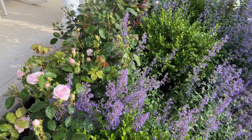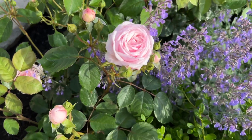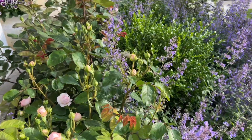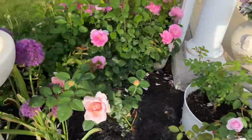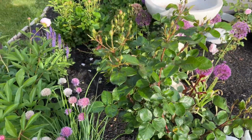Olivia Rose, starting to bloom. Very pretty too. I don't know if she's my favorite. I think there are better. I don't know. I love her. Look how many blooms she has. But not my favorite. First Crush Perfuma is just starting to open up.